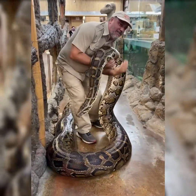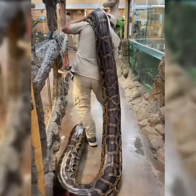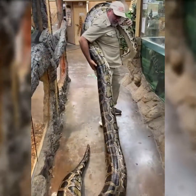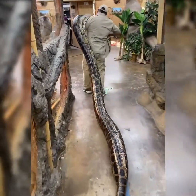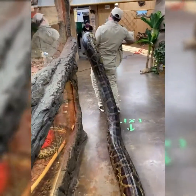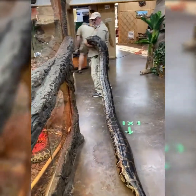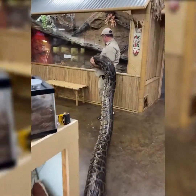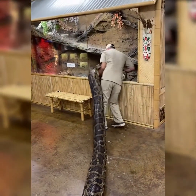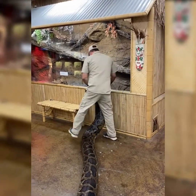There we go. I don't think I'm gonna be able to carry her. Oh, man. She's a big Burmese python. Oh, can you move that? Move that. Oh, man. Oh. Oh, don't do that on a full stomach.